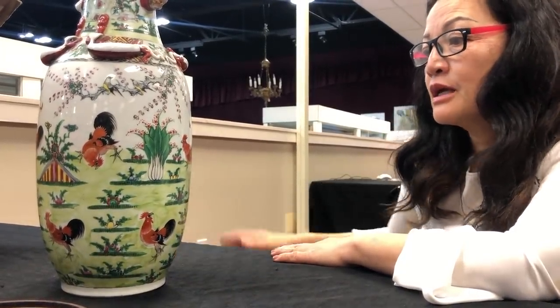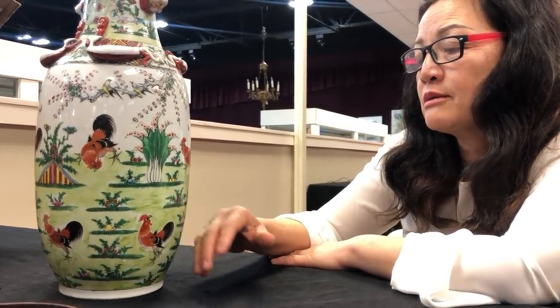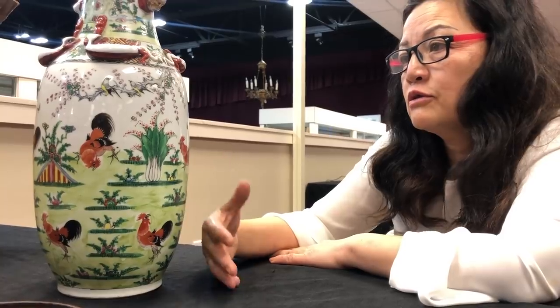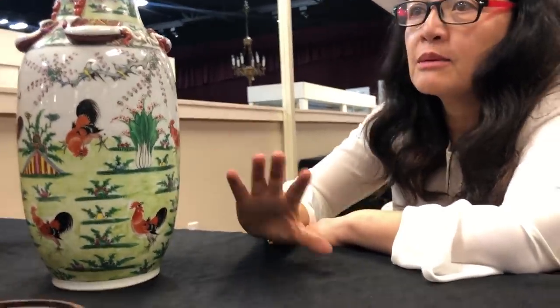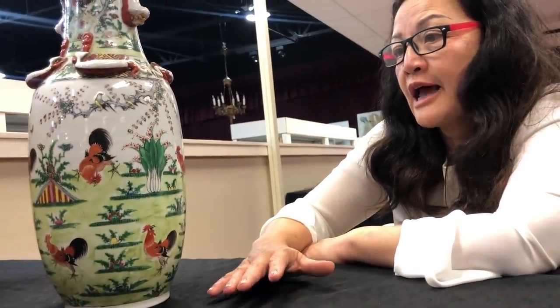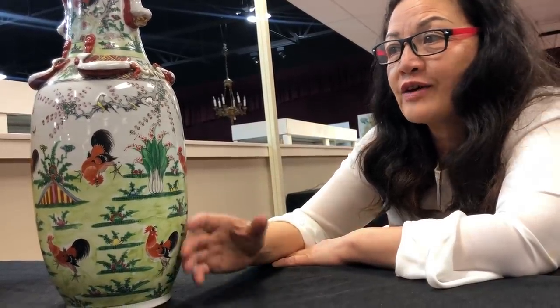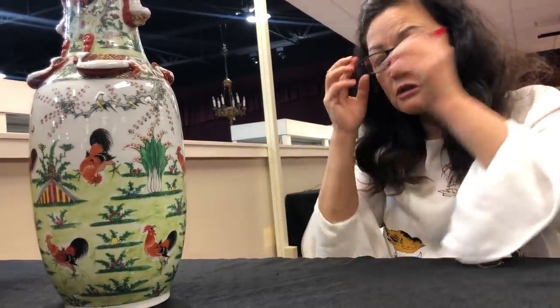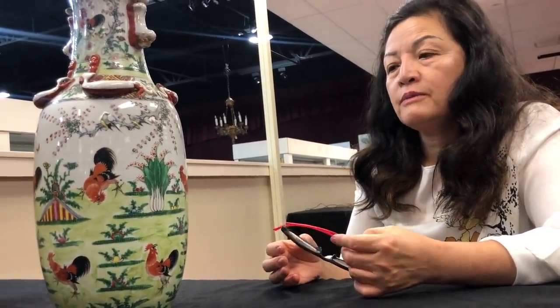So it doesn't really have an artist's signature, because this was done commercially, to export this type of thing, or just to put it on the market to sell. Compared to when the emperor ordered the finest to be made, it's not the finest. Anyway, it's still worth a few hundred dollars. Even in that condition? Yeah.